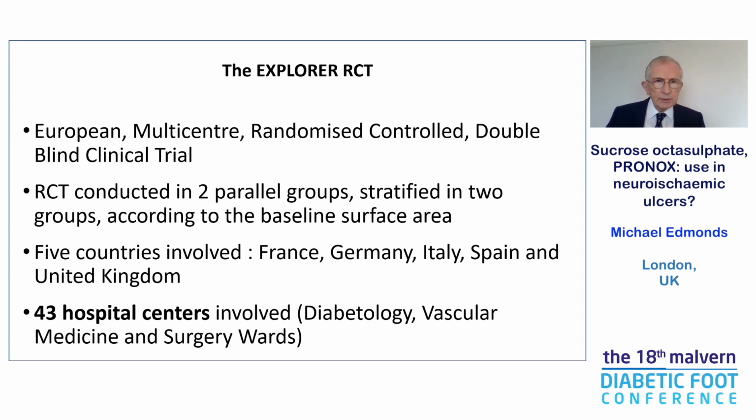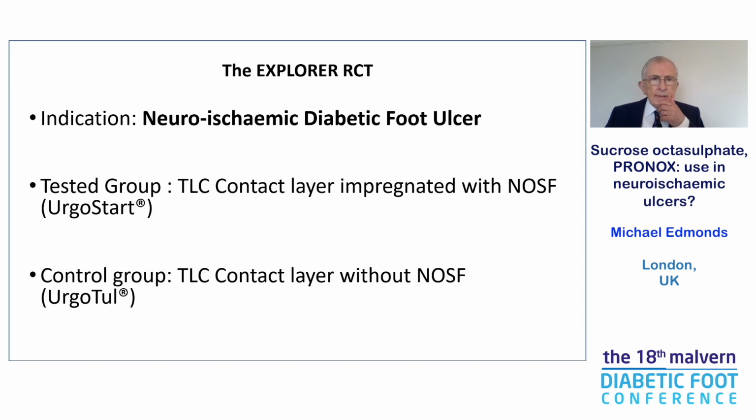It was an RCT conducted in two parallel groups, stratified into two groups according to the baseline surface area. 5 countries were involved: France, Germany, Italy, Spain, and United Kingdom. And 43 hospital centers contributed from diabetology, vascular medicine, and surgery sources. The indication was a neuroischemic diabetic foot ulcer. The tested group was a TLC contact layer impregnated with NOSF, ergo start, and the control group was the TLC contact layer without NOSF, ergo tool.